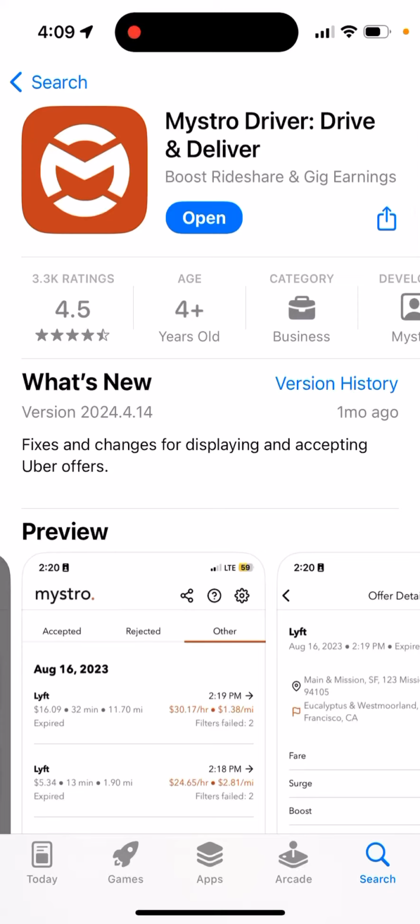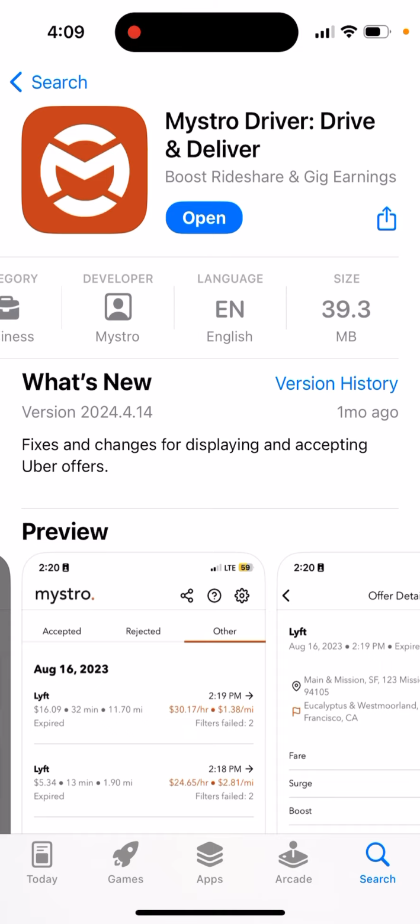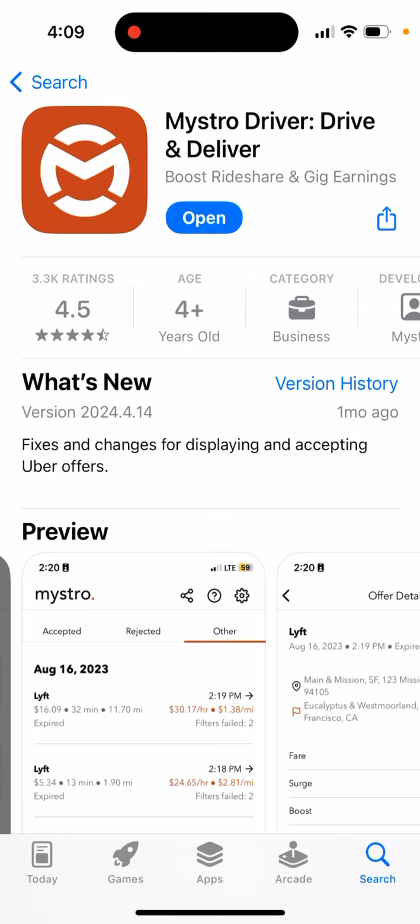How to use Mystro app. So this is the app you're looking for. It's called Mystro Driver, Drive and Deliver. I'm surprised this app is not yet in top charts. I think it's a really amazing idea.